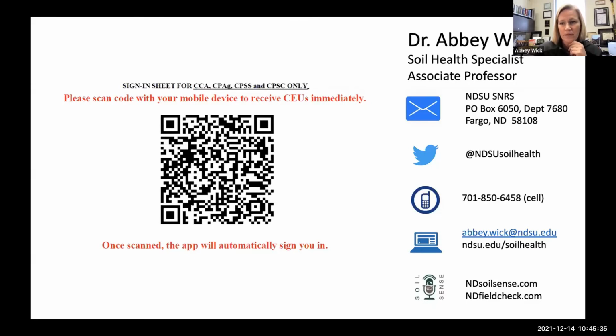Yeah, and probably start small with 1 or 2 fields, right? And don't be afraid to experiment with 2 or 3 options. There's not necessarily one perfect approach, but it always pays to experiment, try some different strips of different cover crops and so on.